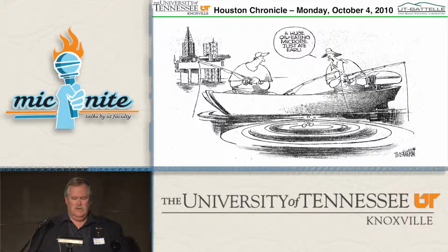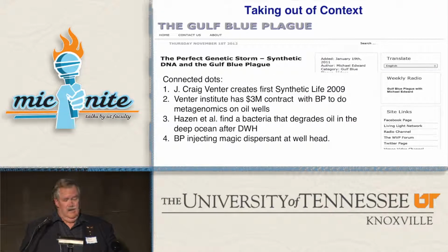When our paper came out in Science in August 2010, I gave over 500 interviews and lost count. I still give about 1 a week, almost 4 years later. This Oil Town paper in the Houston Chronicle couldn't resist making fun of our results. And conspiracy theories abounded, including this example that suggested that BP created a genetically modified bacteria and was injecting that, not dispersant, to clean up the oil spill in the deep.